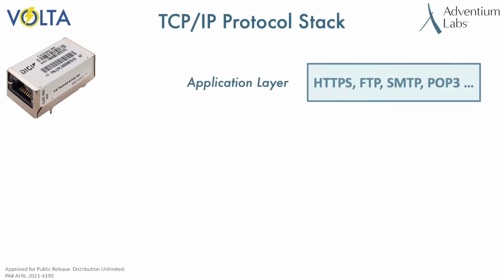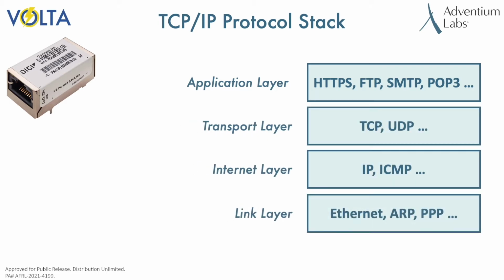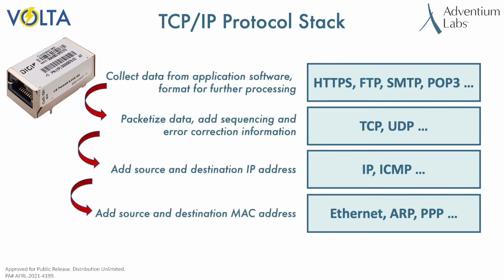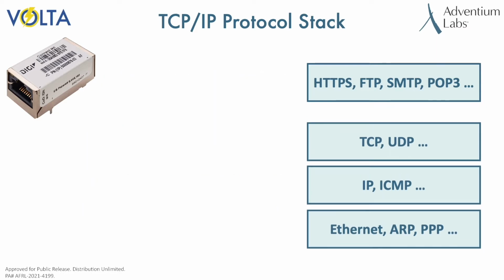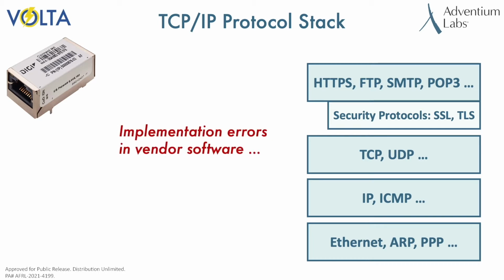The Connect ME includes a software stack supporting the TCP/IP network protocol stack. As we can see, the software stack supports a complex, layered set of communication protocols. While the protocols themselves are for the most part secure, vendor implementations of these protocols frequently are not.